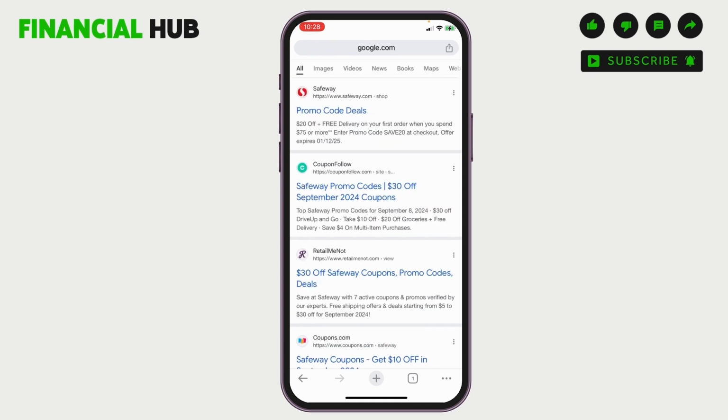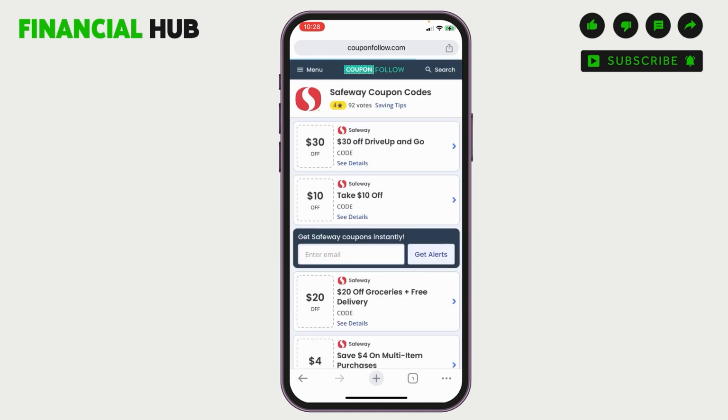Now various websites with the coupons will be displayed. For this video, we will go for the coupon follow. Now here you can see tons of options and offers going on. You have to choose the one that feels right for you. If you want to get Safeway coupons instantly, then you have to enter your email at the email box and they will be sending you coupon codes instantly. Now for this video, we will go for the $20 off, which is $20 off groceries plus free delivery.